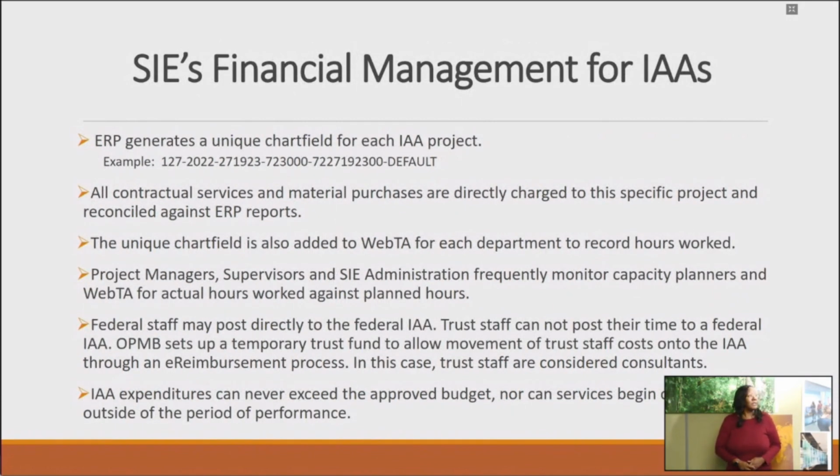And a little bit about what we do here to manage those IAAs. So once the spending authority is set up in ERP, that is our PeopleSoft financial system that the institution uses, it generates a unique chart field for each IAA that we have. And so all of our contractual services, all of our purchase orders, contracts, purchase cards. We have purchase cards where we can buy small items. Those items are charged directly to the federal IAA.